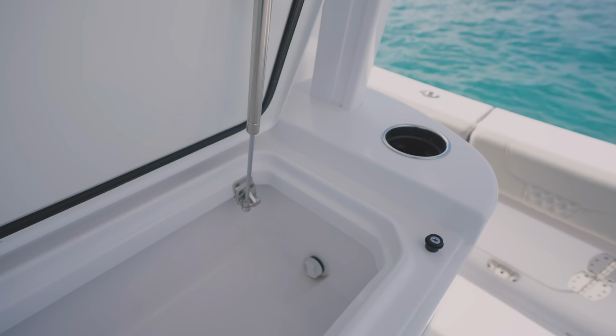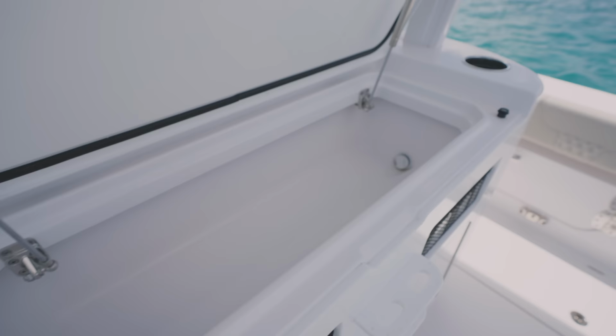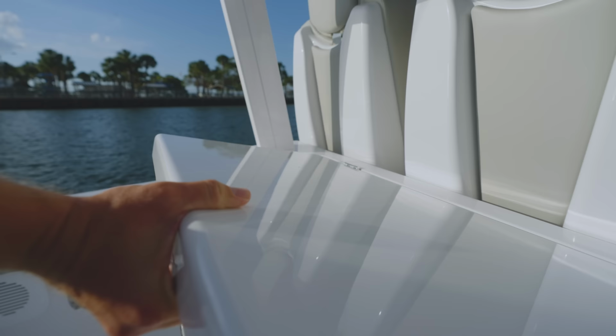Lastly, everyone needs an easily accessible cooler for drinks and food. Above the tackle center, you'll find a large 10-gallon or 40-quart drink cooler with an insulated lid. This location can also double as extra storage or a bait station.